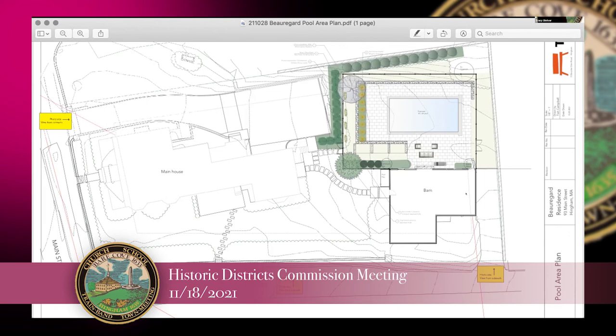There's no other comments or questions. Does anyone want to make a motion? Devin? I'd like to make a motion for a certificate of appropriateness for 93 Main Street for the pool area plan that's been submitted for this meeting. We needed the plan date.